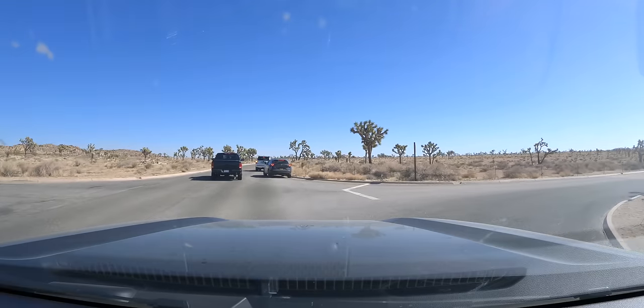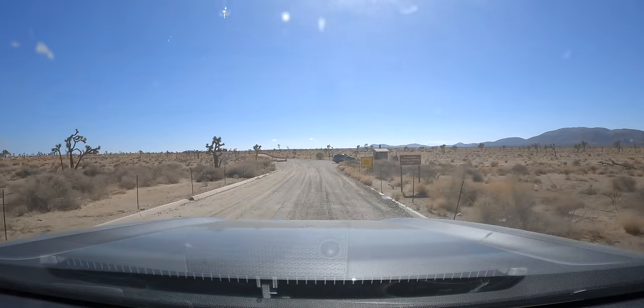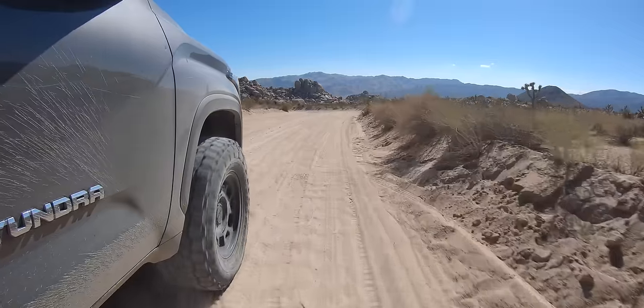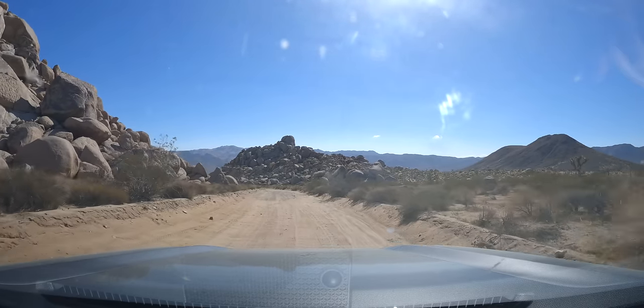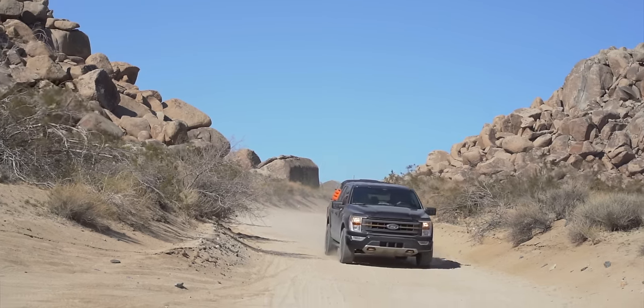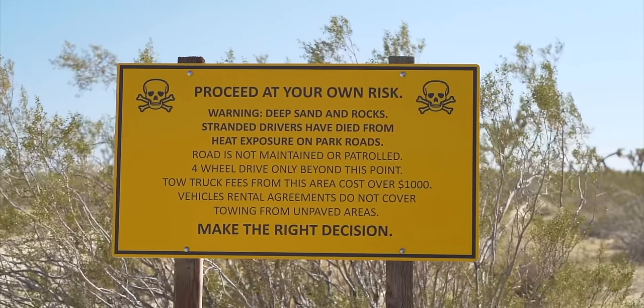We are turning on to Geology Tour Road. It's not actually the same route as the Pacific Crest Overland Route. That takes you out the north of the park on Old Dale Road, but I saw this on a recent trail recon video and decided I wanted to give it a go. Geology Tour Road starts off well maintained, but when you reach the start of Berdoo Canyon Road, things get a little rougher. National parks usually exaggerate the condition of their roads, but we decided we'd go ahead and air down.